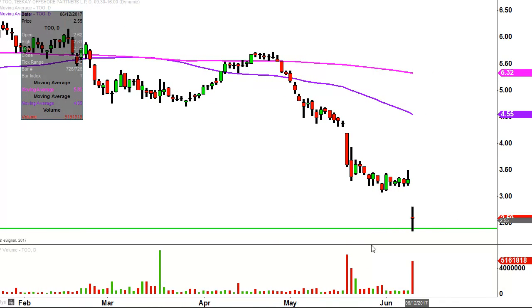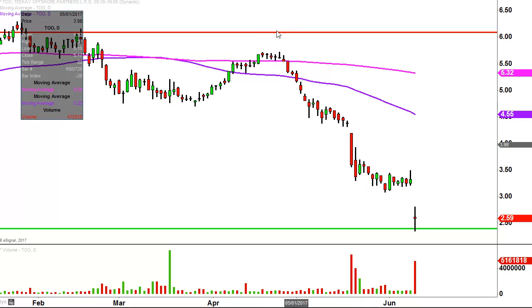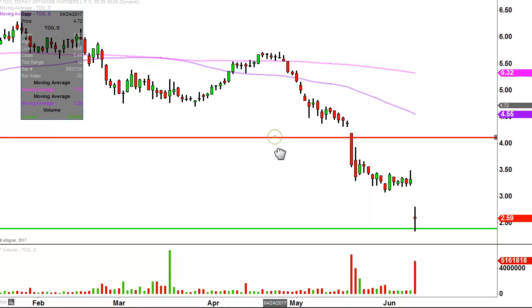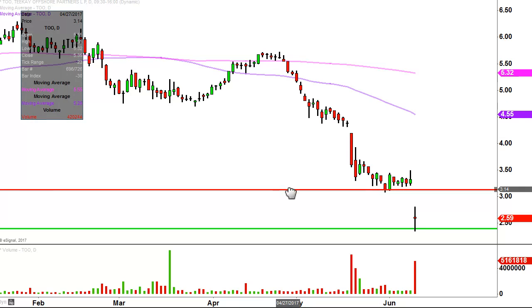What happens if some sort of bounce does happen? Where are these levels of resistance? The main level of resistance to keep an eye on, to gauge the health or strength of the bounce, is this: if the price comes up here and just blows right through this area of resistance, well then it's a pretty logical conclusion to say, wow, the bounce definitely has some strength. But that's going to be right there at 315, which was the previous area of support.